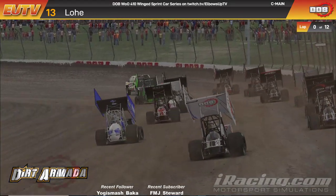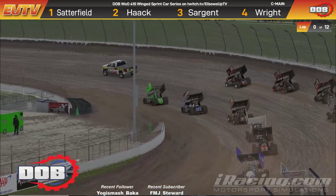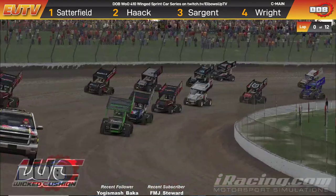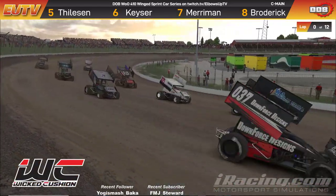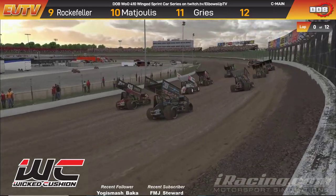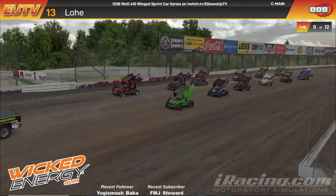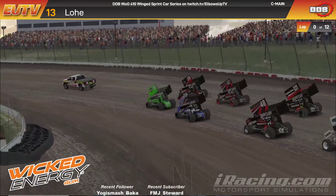So let's get ready for the C main. On the pole, it is Robert Satterfield, Jordan Hack in second, Dustin Sargent third with Bruce Wright to his outside, Gregley Tilson, Zach Kaiser, row number 3, Curtis Merriman, Mark Broderick, Glenn Rockefeller Jr. and Blake Majulis, Peyton Grease and Cole Newhoffen, and John Lowe rounding out your field. 12 laps the distance. We're taking 4 onto the B main.